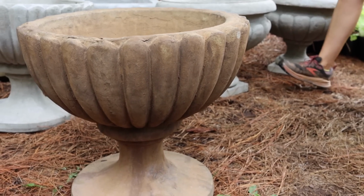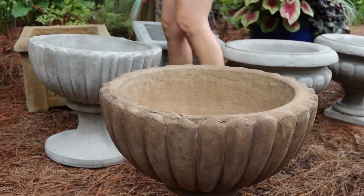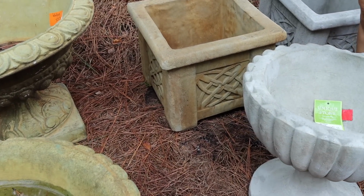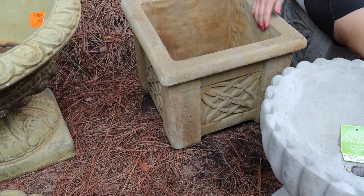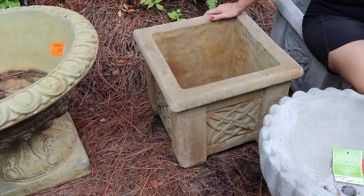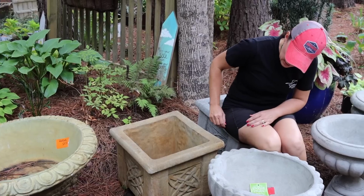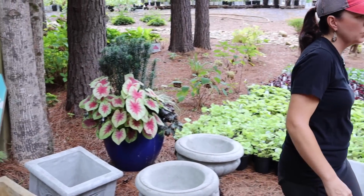And then I really like this, the square, let's see if I can get it right, the square armillary planter. I want to say this is part of the Charleston collection. I like containers that are not always round. I like having different kinds of shapes, whether it's a square or a rectangle, a trough, what have you. I think it brings a different dimension to your garden, and so these are really nice. We have it in the age stone, and this is ancient age, so we've got those as well.